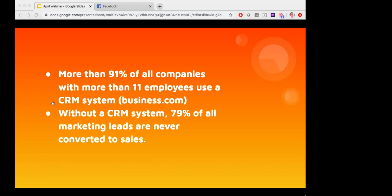Now, more than 91% of all companies with more than 11 employees use a CRM system, according to business.com. Now, if you are not using a CRM system, then the stats simply show that up to 79% of all leads you get from marketing will never be converted to sales. So a CRM system will help you keep track of any correspondence you've had with a customer. It will help you track things like a close-loss ratio, when to follow up, and it'll automate a lot of those tasks so your salespeople don't have to remember to do things or keep sloppy handwritten notes around your office.